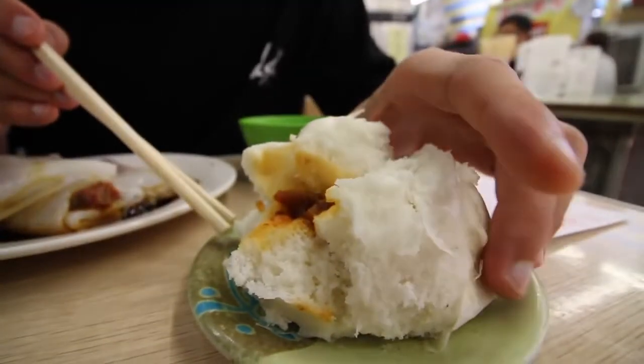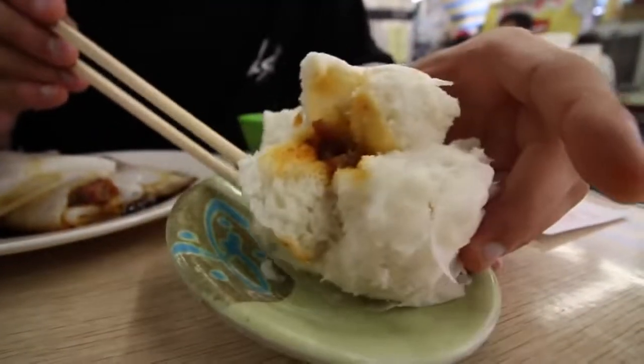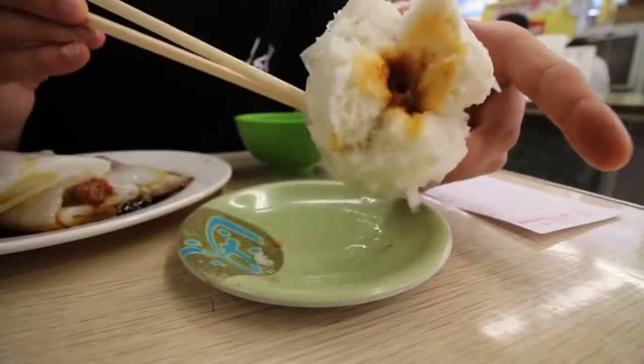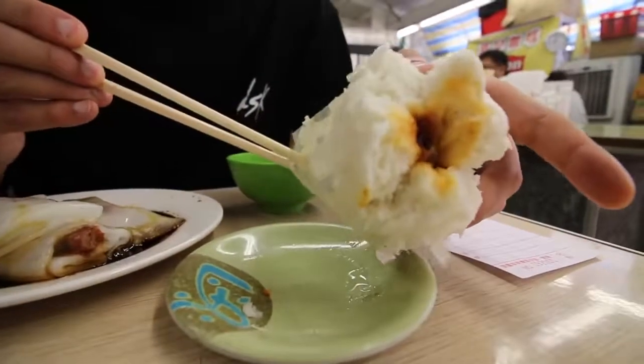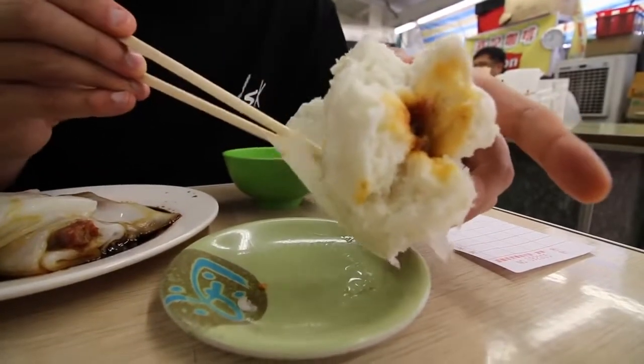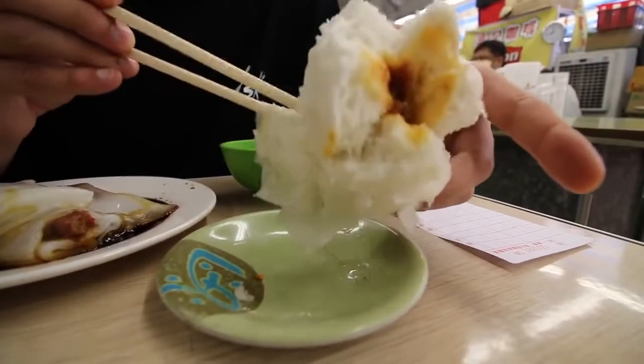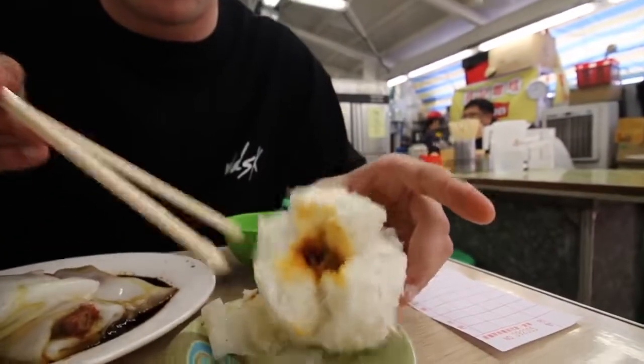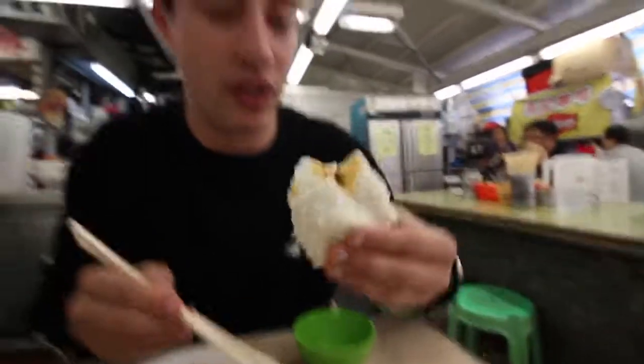Next up, we will try the Cha Siu Bao. And just a word of warning, if you ever eat these, make sure you peel off on the bottom the thin piece of paper so that it does not stick to the bamboo steamer. So make sure you get all that off before devouring this guy. And let's take a big bite of that.